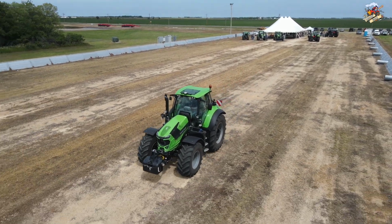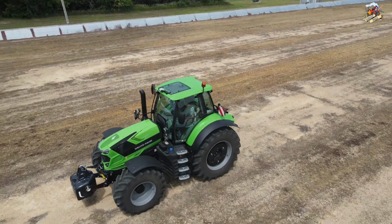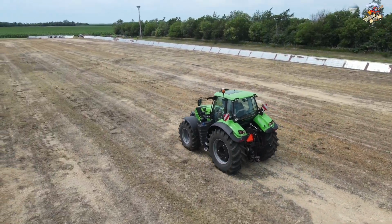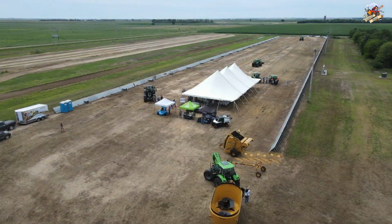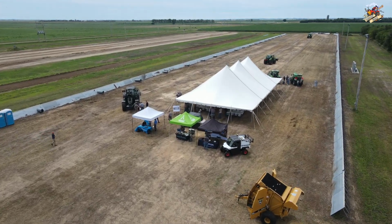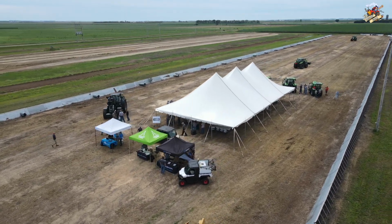At these events, we are using tractors that the dealers have in their inventory, but we do have 3 tractors at each event that are getting moved around from event to event, starting with this Deutz Fahr 7250 with the TTV transmission. We also have a 6155 with the loader that has a new Topcon precision system in it, and then a 6135 RC shift. That is a brand new model for the USA, and we have limited numbers of that, so we're moving that tractor around so people can try it out.